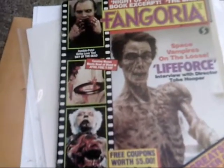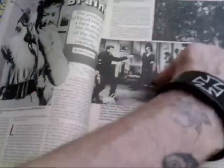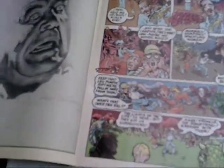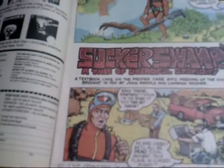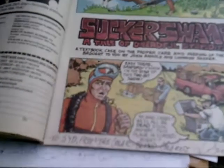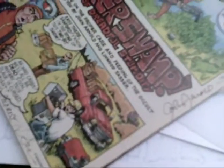Alright, so let's save the extras for last, and I'll show you what I sent. Now, this is a copy of Fangoria magazine number 46. My friends did a little cartoon in here. There's part of it, and here's the other part of it. This is called Sucker Swamp, A Tale of Dreadful Stupidity. They did a couple of these cartoons in these Fangorias, my buddies John Arnold and Linwood Sasser.